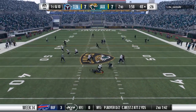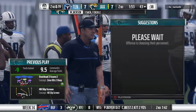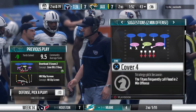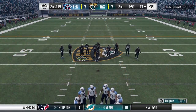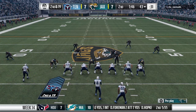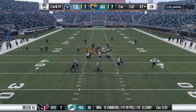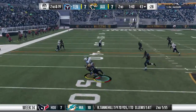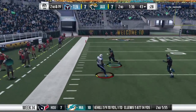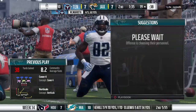Mariota on first down. Jaguar pressure and a Jaguar sack. Malik Jackson coming up the middle, gets him there for a loss of about 9. Now a second down throw for Mariota. And this one caught by Delaney Walker. They give him a gain of 38.